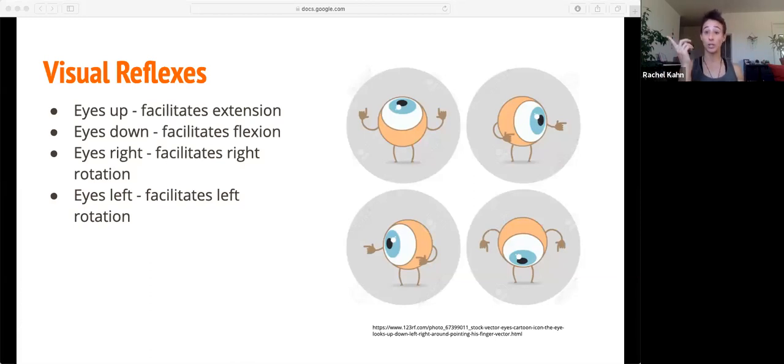So likewise, when we look to the right, that can facilitate rotation of our body to the right. And when our eyes just go to the left, everybody go ahead and move your eyes and look at something as far to the left as you can, and just hold that. That's going to facilitate spinal rotation to the left.